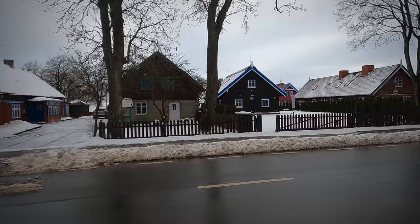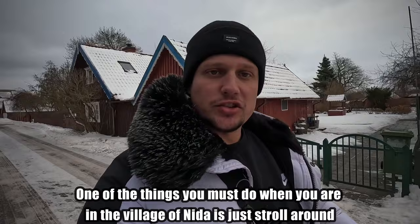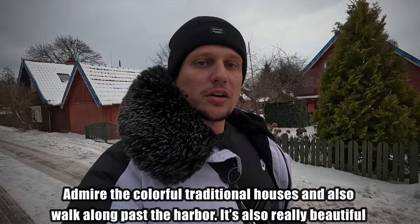One of the things you must do when you are in the village of Nida is just stroll around. Admire the colorful traditional houses and also walk along past the harbor. It's also really beautiful.